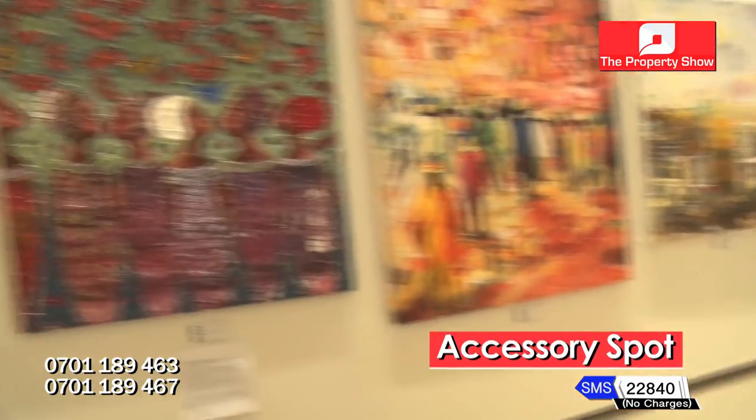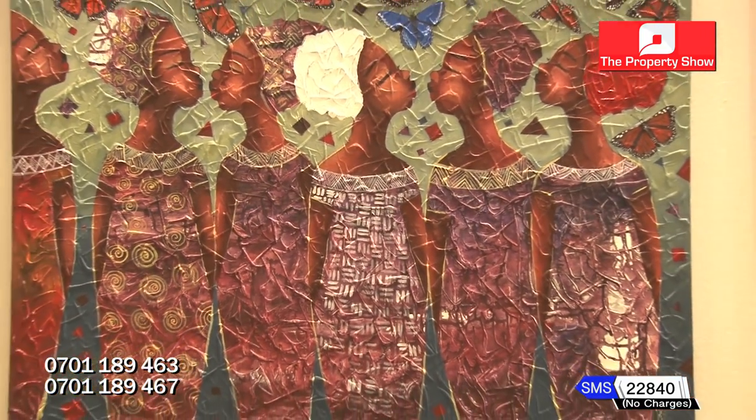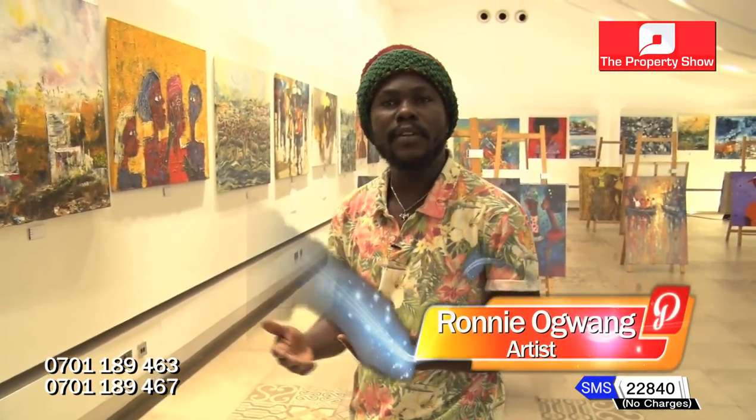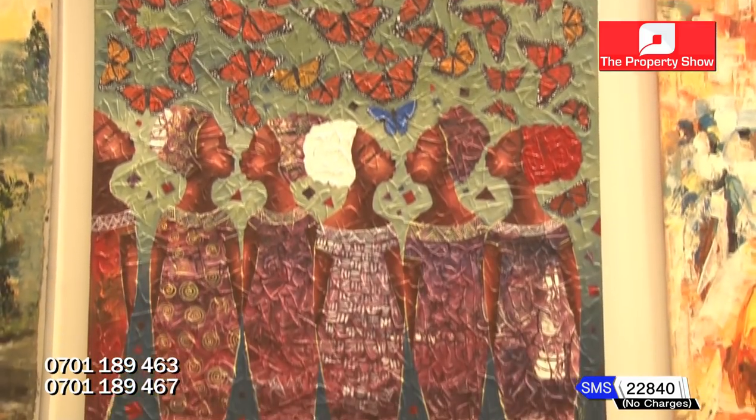It's an artwork by Ronnie Ogwang. Look at the bright colors. In terms of subject matter, the artwork needs to stir up conversation. People need to ask why, what was the intention of the artwork, what was the artist intending to do. So subject matter comes into play.